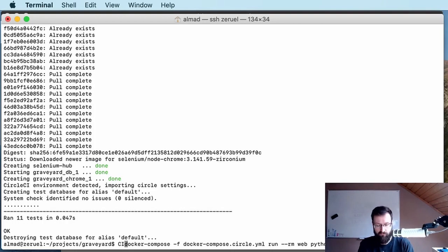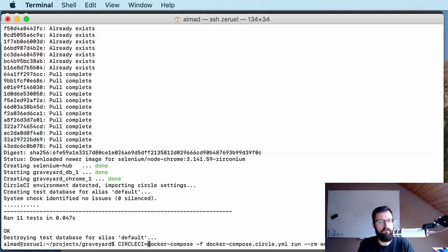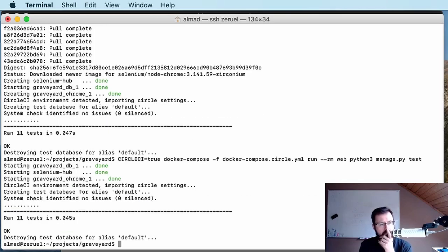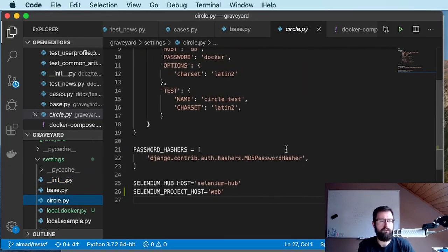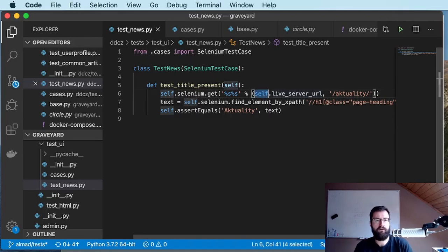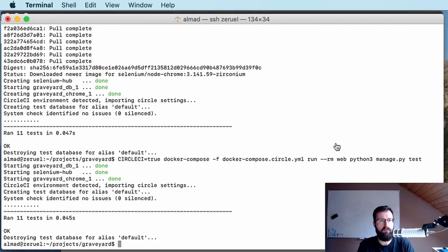Let's see what happened here. I'm not sure if there is anything. I'm not sure how much of circle specific stuff is there. I mean, Circle CI environment detected, importing circle settings. So we have imported those. I mean, if we would print here, it maybe would print. I'm not entirely sure, but we can try.